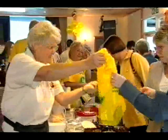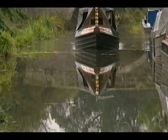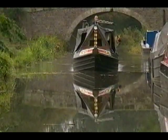Good money for a good cause. So, with over £1,000 in the bank for the Canal Trust, what will the auction raise? Find out very soon.